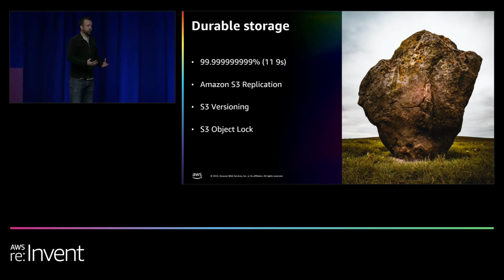Again, giving you the tools to build the durability and availability that you need for your application. They even go further with more extreme requirements. S3 Object Lock. So if you have data that you must retain for a certain period of time for regulatory or legal compliance, or God forbid you have a lawsuit and you need to hold data until it can be used in an investigation or something like that.